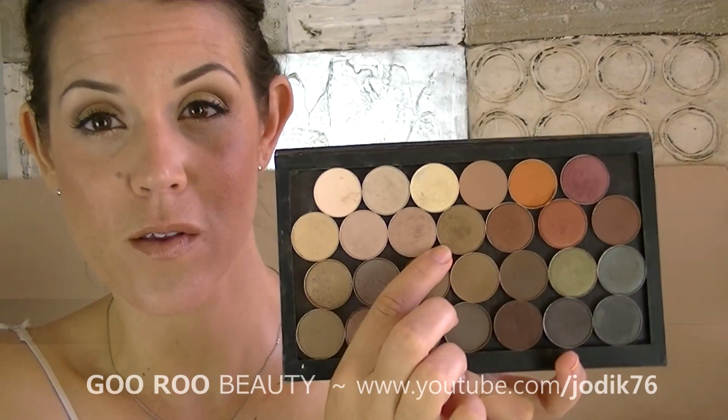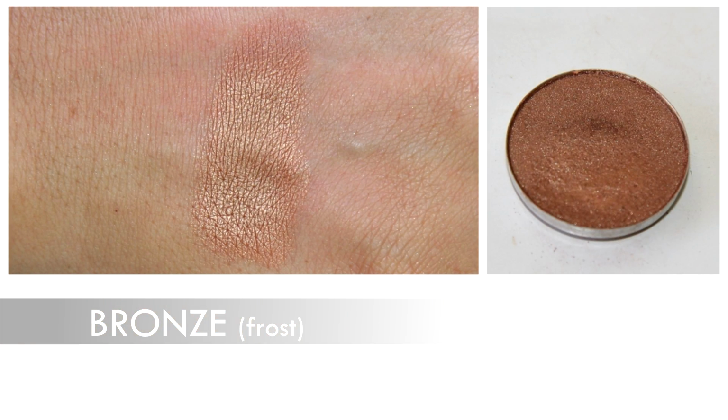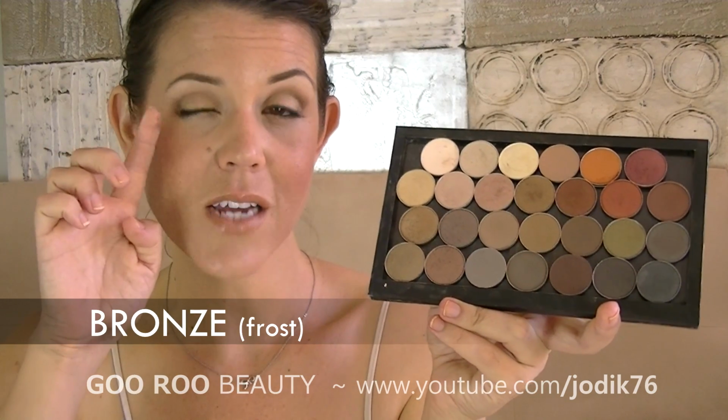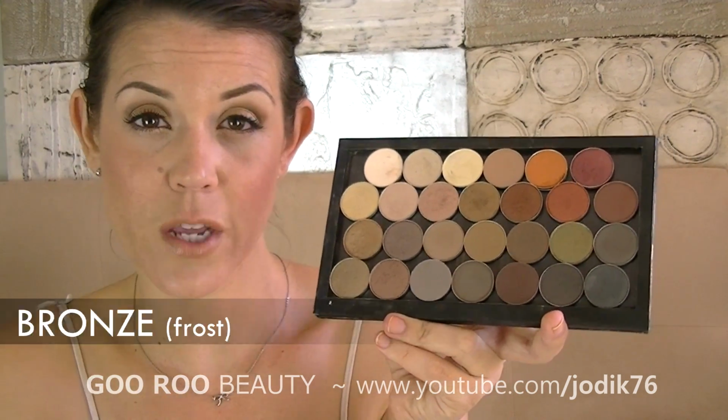And then we've got Bronze, and Bronze is a shimmery, lovely bronze shade. It's quite similar to MAC Woodwinked, which is one of my favourites of all time. I like Bronze quite a lot for sort of the outer half of the lid, also into the crease as well as under the eye. It's a really pretty shade.